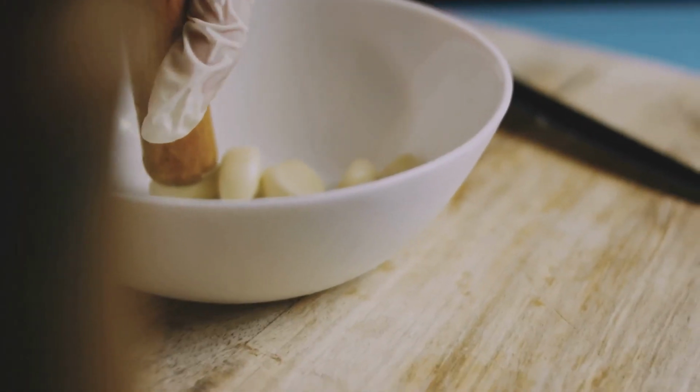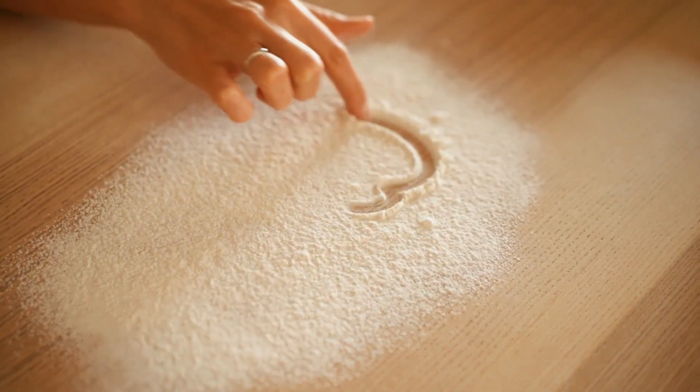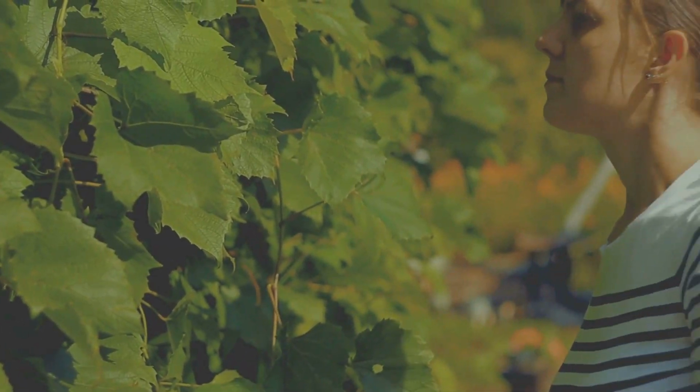Garlic spray is another potent weapon. Crush a few cloves of garlic and soak them in water overnight. Strain the mixture and spray it on your plants. Diatomaceous earth, a fine powder made from fossilized diatoms, works by dehydrating pests on contact. Sprinkle it around the base of your plants to create a barrier.